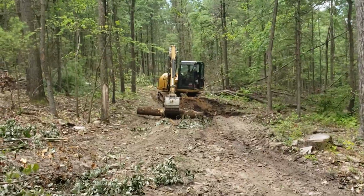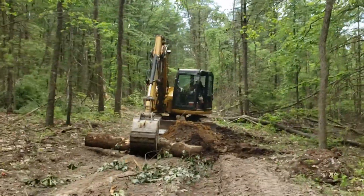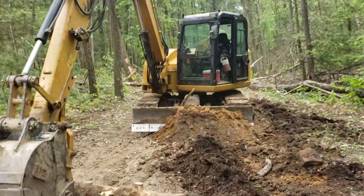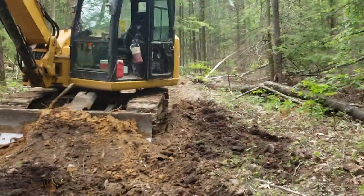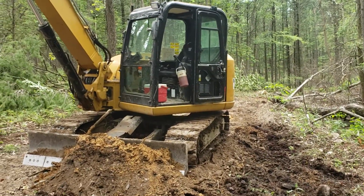Check out what I found. It's a nice little Kitty Cat 308 swing boom, rubber tracks, like clip-on rubber pads on the steel tracks, rated operating weight of 18,500. I think she's got right around 1500 hours.